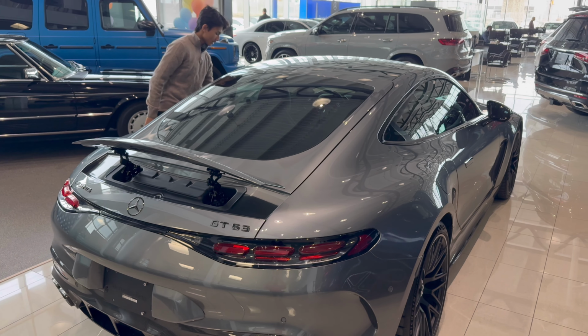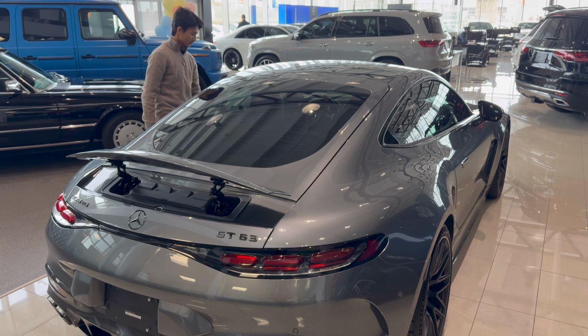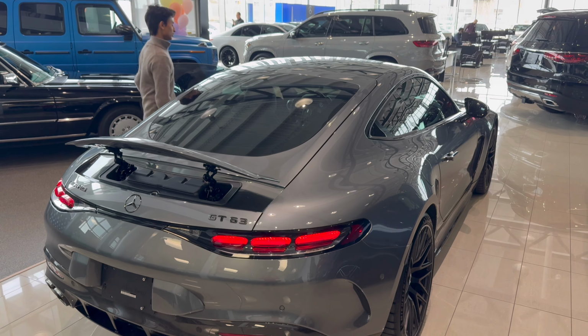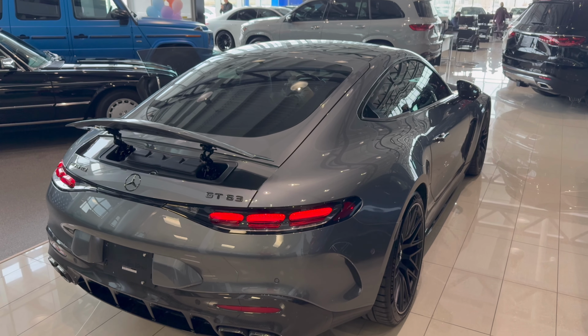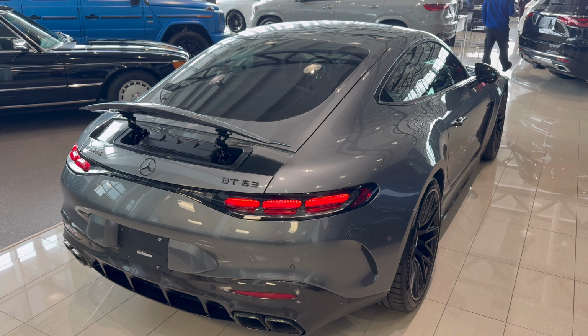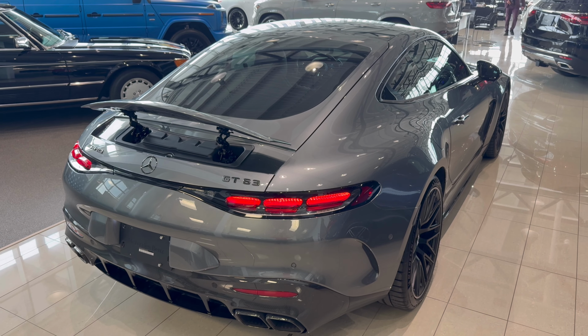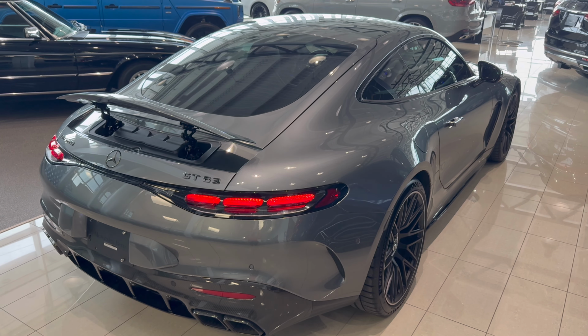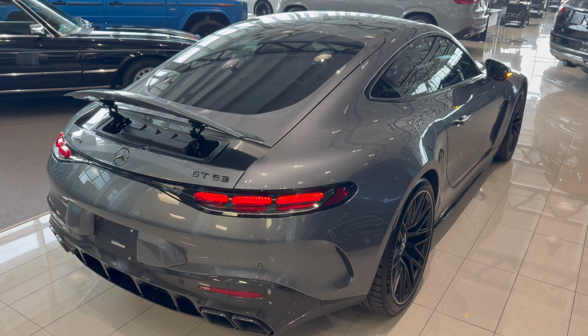Now let's get inside. So swiping my hand again, and then I can get inside the vehicle. And when I do, I can close the active spoiler for you guys. So if I put the car on, and let me quickly turn on the hazards, and then if I want to close the wing, I can just press on this button.